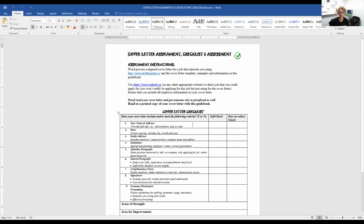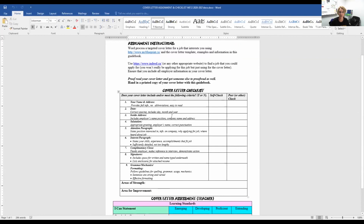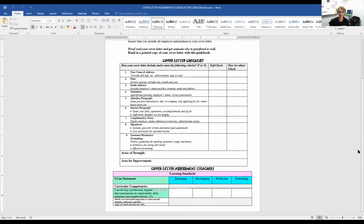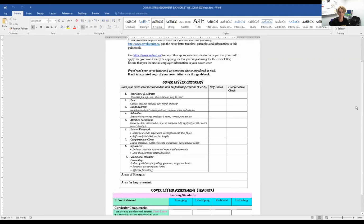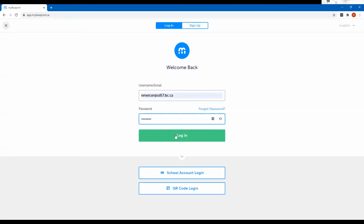So there is as well the cover letter checklist, so things that you want to make sure of as a checklist for your cover letter. And again, you want to make sure that you do a self-check on this, and then we recommend as well getting a peer or someone else to check it as well, especially for grammar, possible typos, okay? And then at the bottom there, you can see how I'm going to assess the cover letter. All right, so you are going to, again, type up your cover letter, word process your cover letter. And I'm going to go into my blueprint and just quickly show you how to do that.